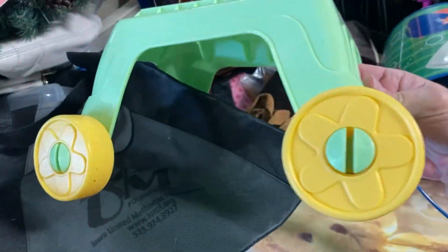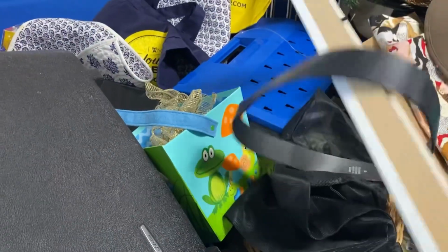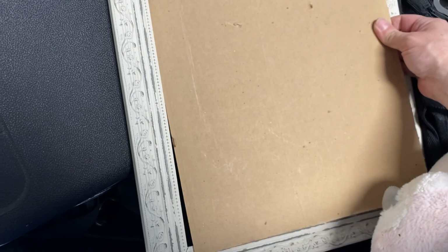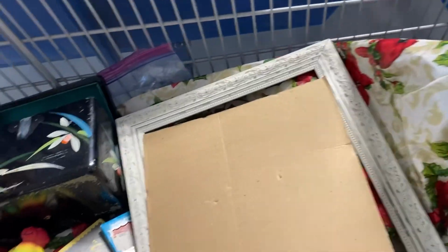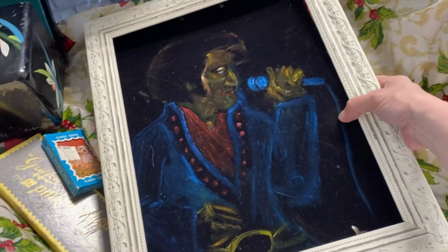I'm still looking in the new bins here. This is my last one. Like I said, I am getting hungry. This girl is hungry. Wonder if that frame would fit. Elvis. Let's look here. You're all right. It does fit it perfectly.